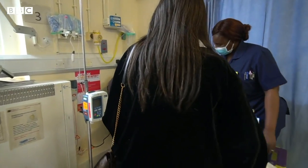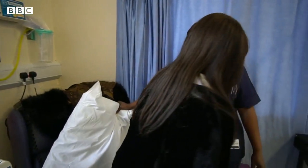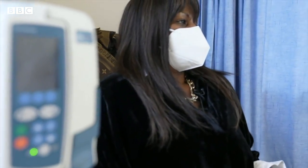This would help patients with conditions like sickle cell, disorders that affect red blood cells. It would mean a lot, having to not have so many blood transfusions. And also I wouldn't have the impact of the side effects from the blood transfusions that I have now. I do get allergic reactions.